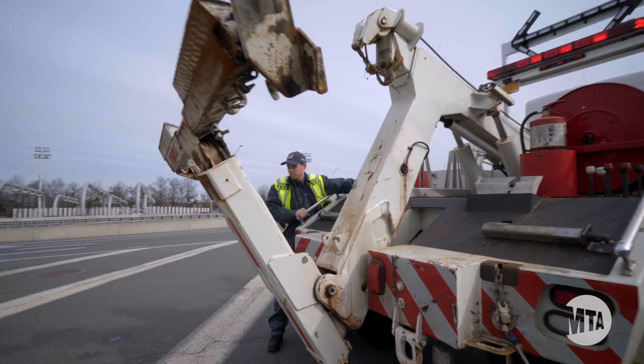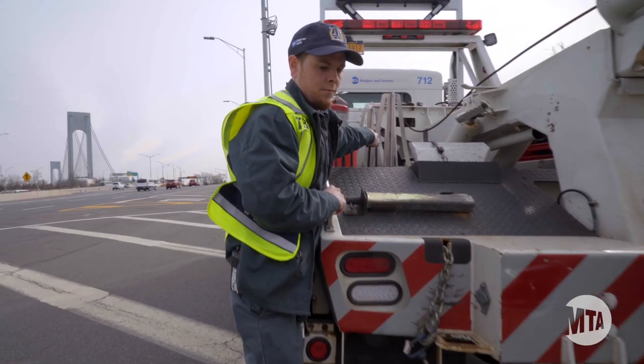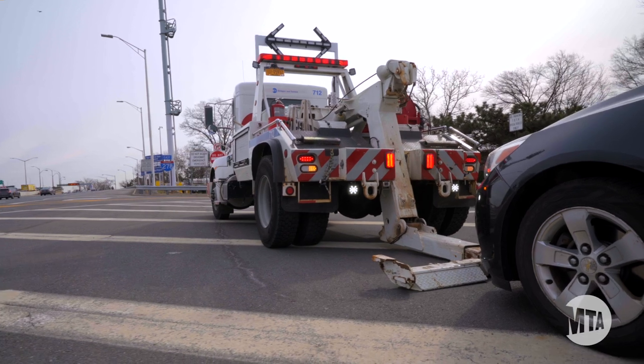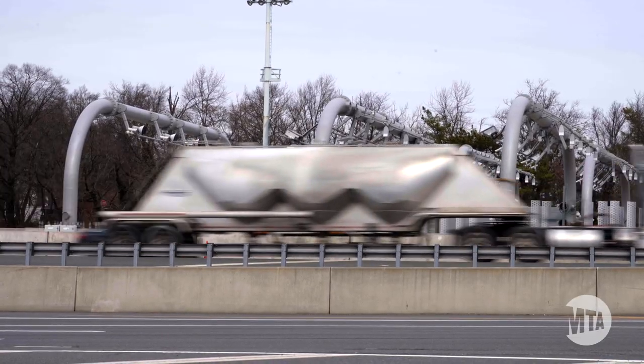Working on the roadway, it's a dangerous condition. You have vehicles flying by you at 60 miles an hour. People aren't paying attention half the time, so you do run the risk of getting hit. So they never know what's going to happen when they're up there. I mean, there are different types of disabled vehicles. There's all kinds of different vehicles. There's trucks. There's hazmat vehicles that are carrying chemicals. So there's always a challenge when they get up there.